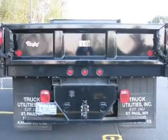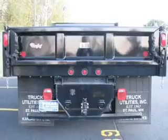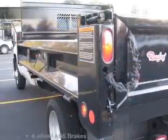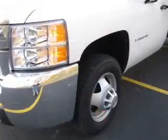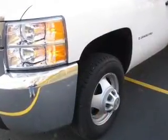Power steering, an AM/FM stereo with a CD player, an adjustable tilt steering wheel. And for your peace of mind, the following safety equipment is included: front ventilated disc brakes, passenger airbag.